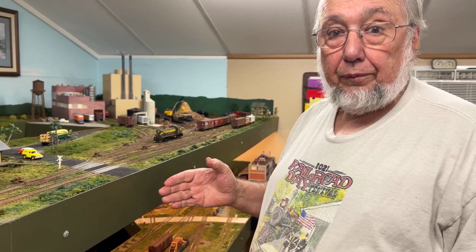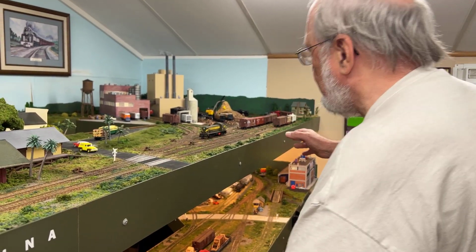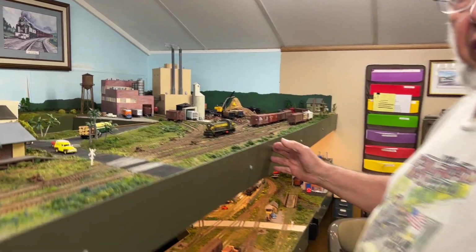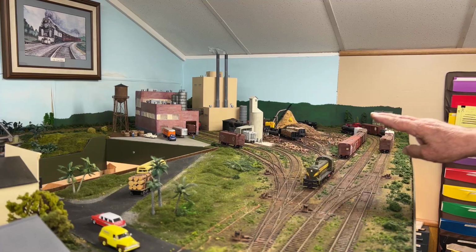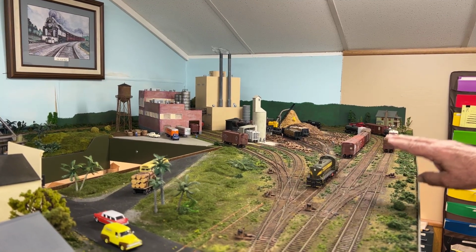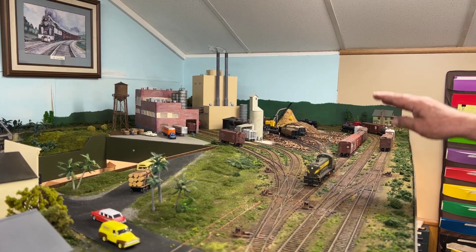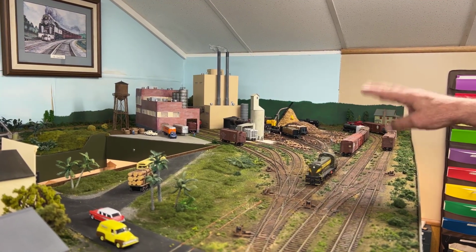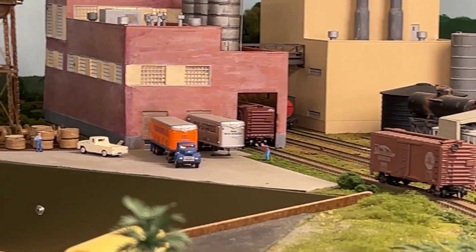Okay, now we're ready to actually switch the mill. And first I'm going to give you a quick description of the track layout here. There are five tracks in the mill. Track one, which is the first one on the left, is the warehouse. That normally has one or two cars in the building. Empties ready to be loaded will be spotted on the warehouse lead.